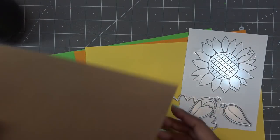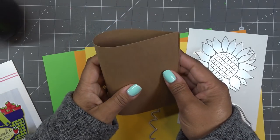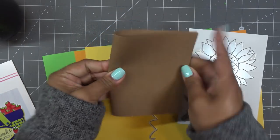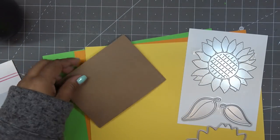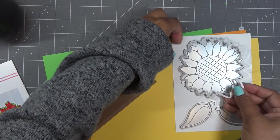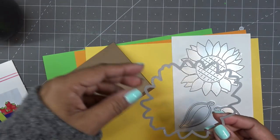I've grabbed this craft cardstock that's just a scrap, and hopefully this will work. It looks like it's a half of a standard A2 size. And I'm just folding it, but of course you can score it. Again, let me pay attention to this again. Oh, look, this is so cute.